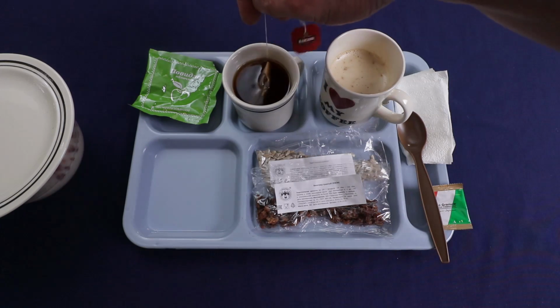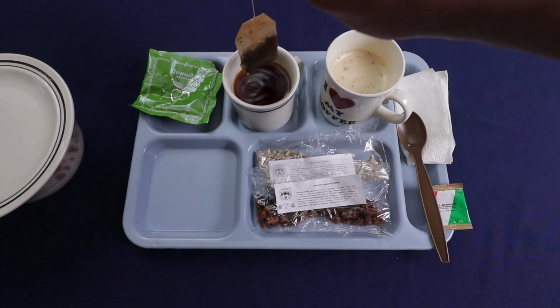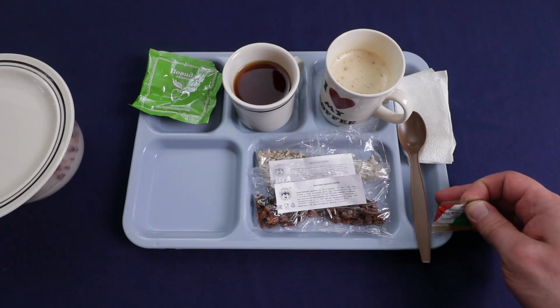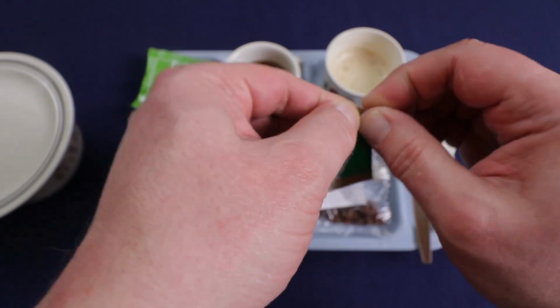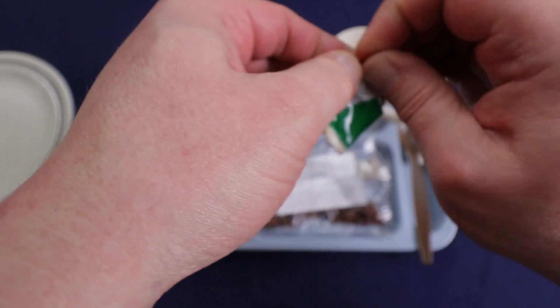And it's been about 5 minutes, so this tea is pretty much done. And we'll get our chocolate powder on our cappuccino drink. But yeah, how's everybody been doing? Is there a tear notch on here? Yeah, there is.